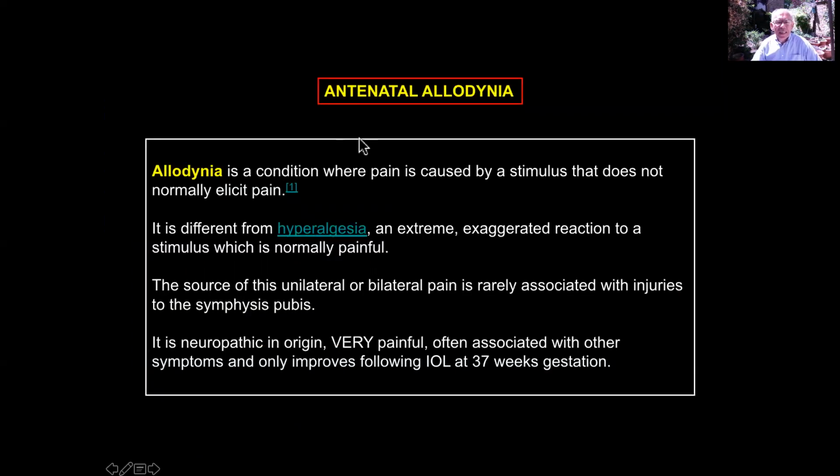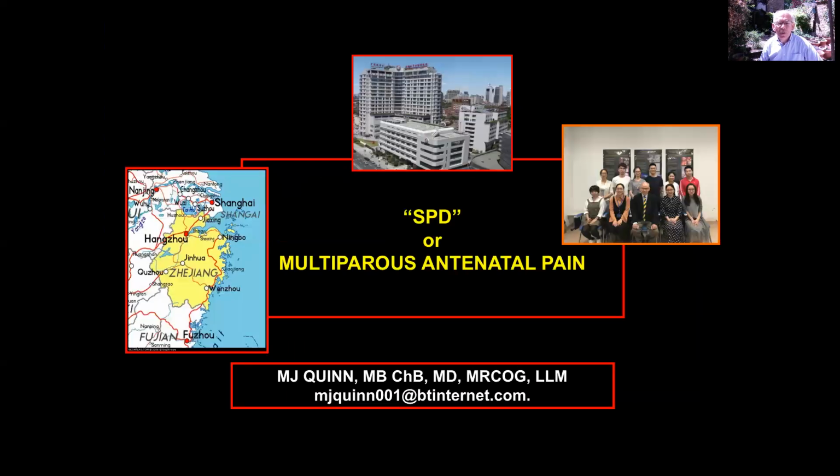So I've called this antenatal allodynia, a condition where a pain is caused by a stimulus that does not normally elicit pain. So normally a second and third pregnancy isn't painful, but when the weight of the pregnant uterus lies on the injured surfaces, then it causes this intense neuropathic pain, which is there either on one side or both sides of your pelvis, and persists until delivery takes place. Usually the woman's begging to have an induction of her labor at 37 weeks gestation, as early as is possible. So that's this short summary of antenatal pain.